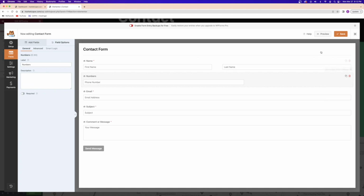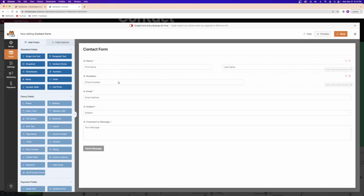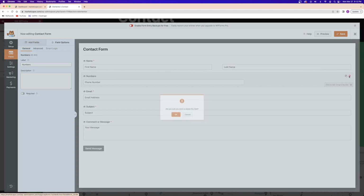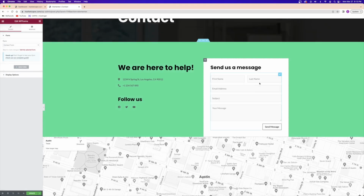And then you could click on save. And now you have a phone number field right here. But I'm gonna go ahead and remove it. You can just click on it and delete it over here on the right. And we'll click on save. So you guys know how to make changes to your contact form.